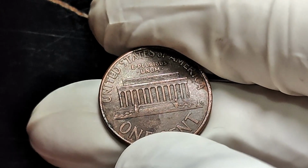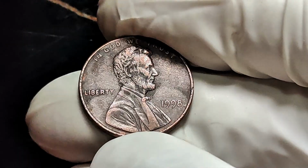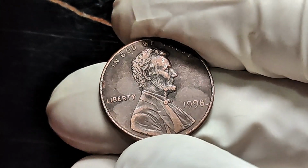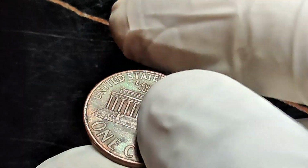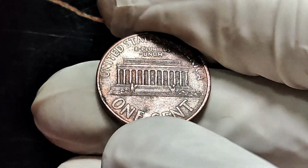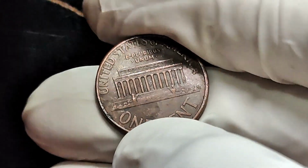Professional coin grading services can verify the authenticity and grade your coin, giving you the leverage to negotiate the best price. The most valuable 1998 no-mint mark penny was sold at an auction for over $2 million. Think about that for a second. Someone's penny jar just became their golden ticket.